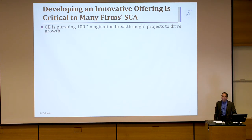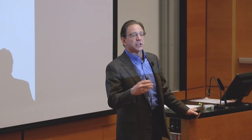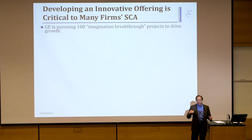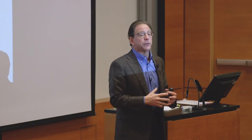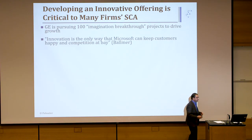GE, General Electric, has initiated a campaign to initiate 100 imagination breakthrough products. These are not product extensions with minor variation, a little different color, a little different attribute. These are brand new major products. Why do they want to do that? They need to grow revenue, and they're a very big company. Product extensions are nice. They're kind of like singles if you look at the baseball analogy, just little hits here and there. Imagination breakthrough products are those radical innovations that give you a whole new business. They're like the home run.